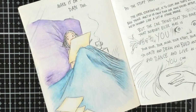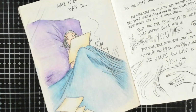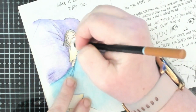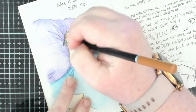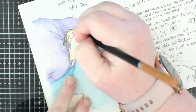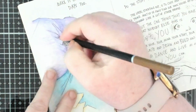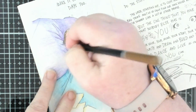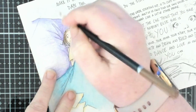Put some color in her eyes. And we're going to go back to that. No, I want this one. Maybe, yeah. And go back to that light brown that we used on our parchment. And we're going to do her hair. And then we're going to come back through with her eye color and do our little flicky flickies.